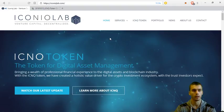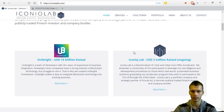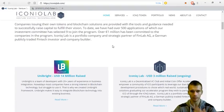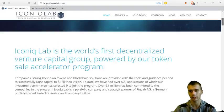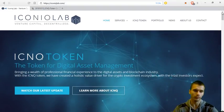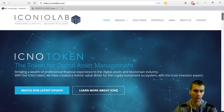So yeah, it seems like a pretty solid ICO. They already have some funding, and I think at least 5 to 8 million should be definitely in their reach in this market. As you know, right now the market isn't too great, so we'll see how it goes, but for me this seems like a promising ICO.